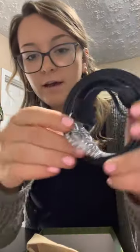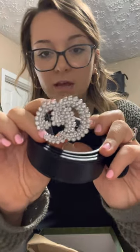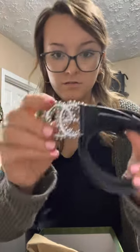So that's her. And it also is like a silver medal on the back. And all of the belts clasp with this little pin and then in the holes. So super easy. So that is it for my Gucci stuff.